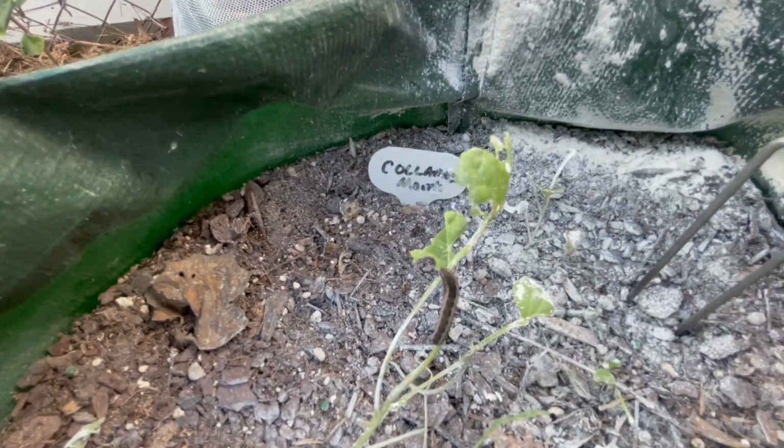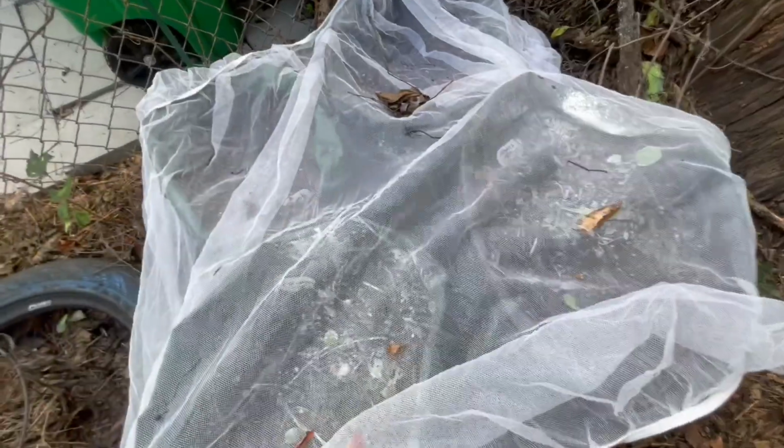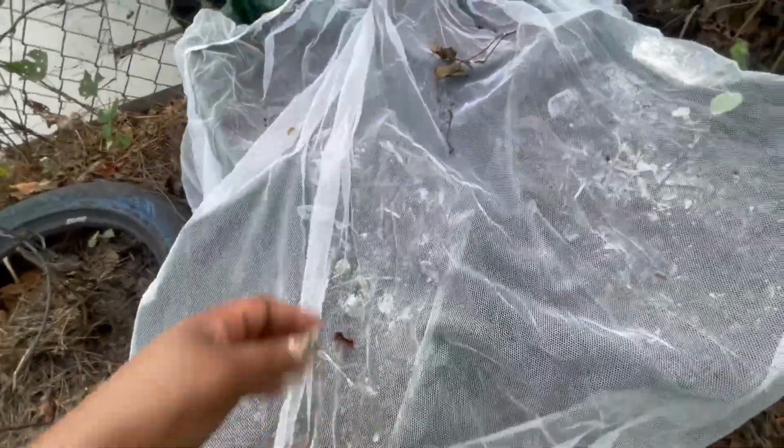Even though I had it covered, it was probably already living in the soil. They're trying to survive out here just like we are, so they'll do what they have to do to eat, and I'm going to do what I have to do to eat. So yeah, we're all trying to eat here.